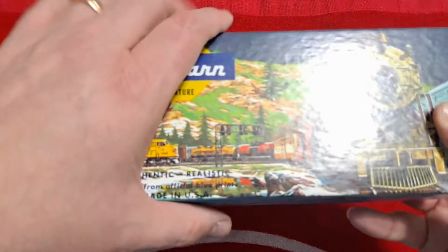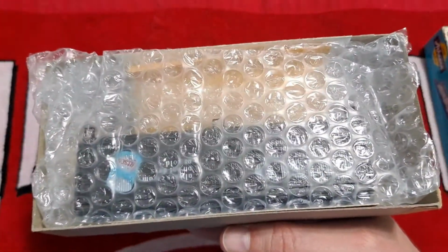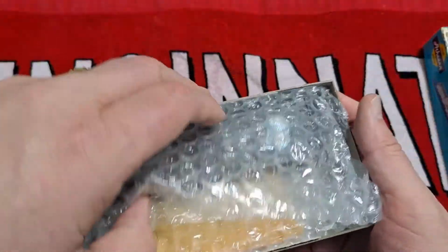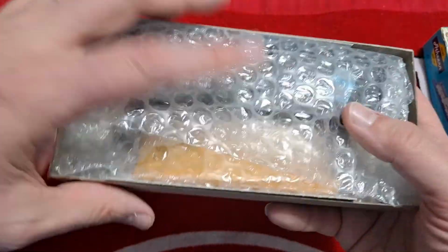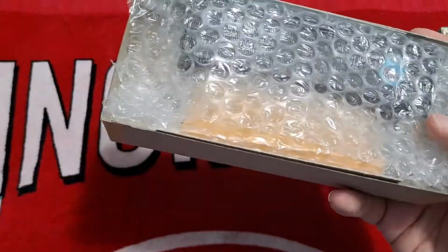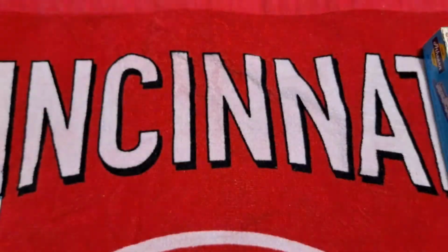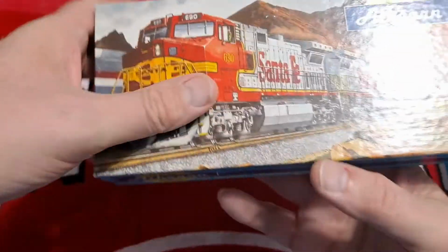All right, well, let's see what surprises are in this next one. We'll get it open here. All right, and it is upside down and plastic in the way. And it's another reefer. This one's going to be Crisco. So it arrived in perfect shape. Got these off of eBay. I like to try to find stuff at local hobby shops and train stores if I can, but some things you just want, and the only way to get it is off eBay.